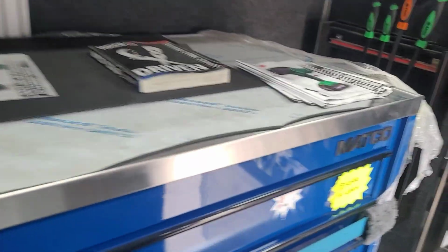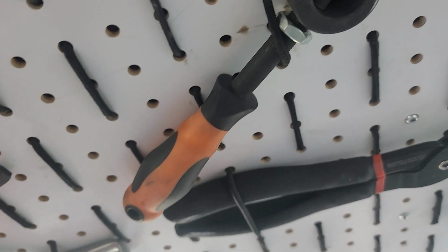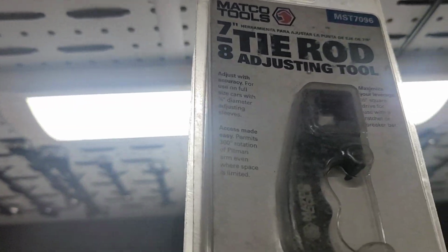Harry's nervous over there because he knows what's next. Next is the talking part, but Harry's a little shy, but he promised me. He got on the roof, and he's got pliers, adjustable wrenches. Don't bang your hand, that'll protect your thumbs. It's got some Knipex pliers, Matco Knipex. So this goes in your grinder. All kinds of pliers and stuff. It's got a pick set, tie rod adjusting tool.